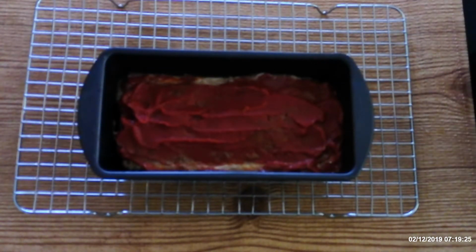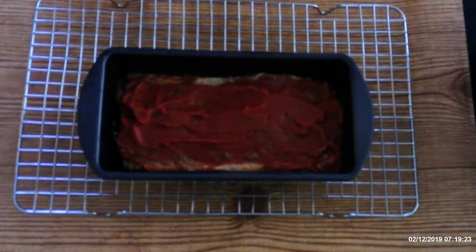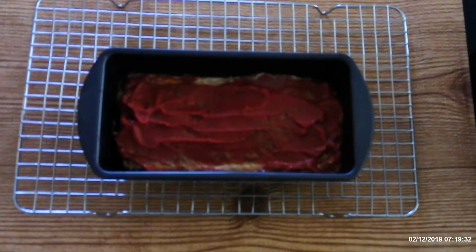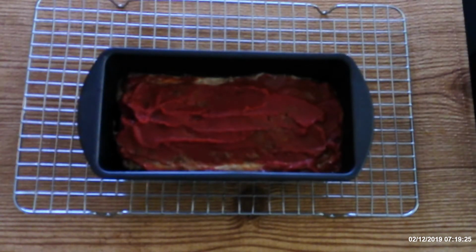Once the keto ketchup is spread nice and even over the top, then bake the meatloaf for another 10 to 15 minutes more, or just until the internal temperature reaches 160 degrees. Make sure you don't overcook it because you will dry out the meatloaf if you do that, but you want it to be at least 160 degrees. For me, it only took 10 minutes after I put the ketchup on it to get it up to 160 degrees, but everybody's oven is different, so check it at 10 minutes, and if it's not at 160 degrees, then pop it in for a couple more minutes.